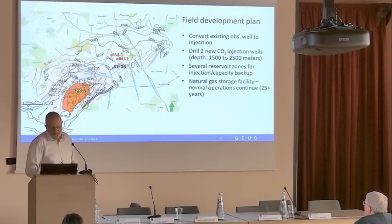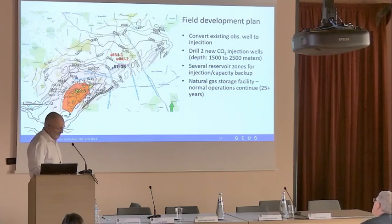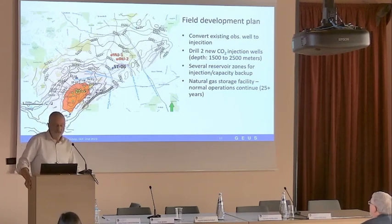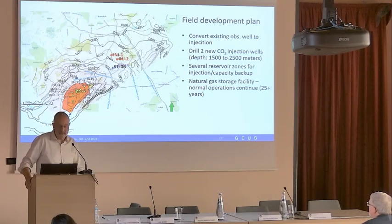To come up with a field development plan, we got the new seismic data, so we could delineate the northern flank. We could delineate where the spill point for the structure was. And then the plan was to convert an existing observation well and drill 2 new injection wells.